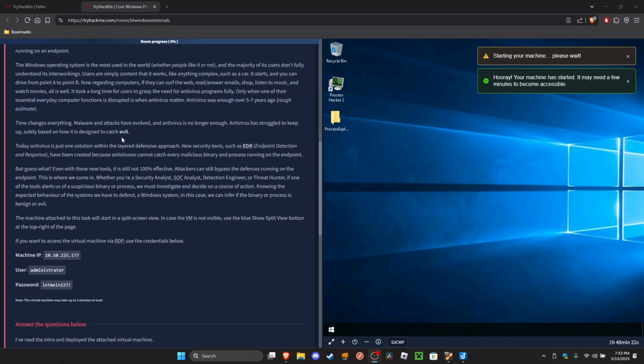But time changes everything. Malware and attacks have evolved, and antivirus is no longer enough. Antiviruses struggle to keep up solely based on how they are designed to catch evil. There are different types of malware out there, right? It's not just something where I see something bad like mimikatz.exe, oh, I know that's bad, cool, blocking it. Now we have things that are encrypted and encoded, to a point where you don't even know what they say anymore because there's so much encoding going on. It's encoded double, triple, quadruple times with different things, so it's hard to figure out what this program is actually doing. It can be very tough to figure out what these antivirus solutions are supposed to be doing, or how they're supposed to protect us if they can't even figure out what's going on, right?